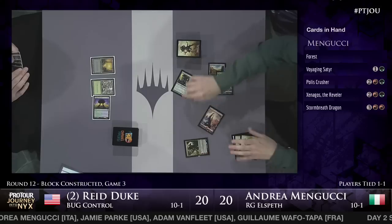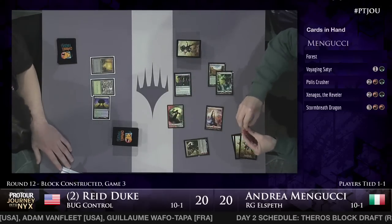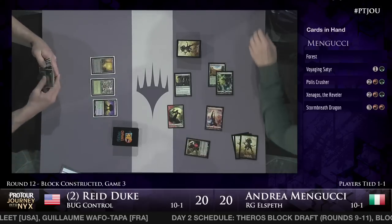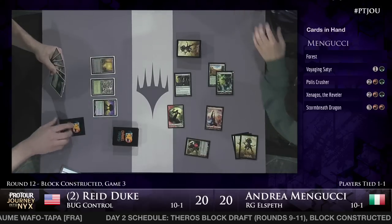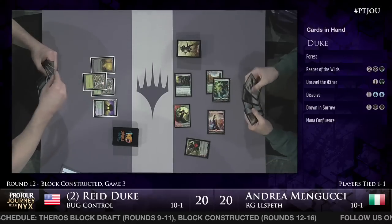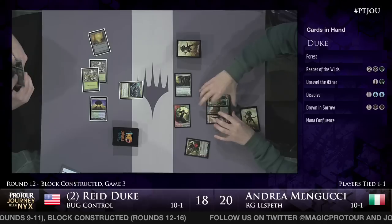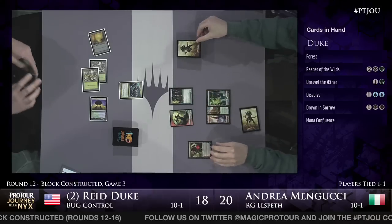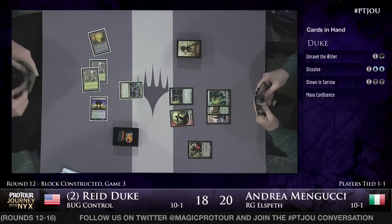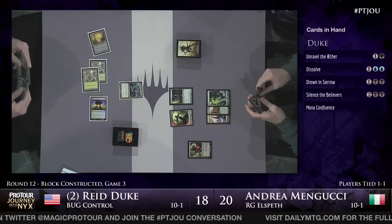And in fact, Xenagos is so powerful here right now because Reid doesn't even have the second black for Hero's Downfall. He happens to have a Mana Confluence in his hand, doesn't have the Downfall, but when you're Mengucci and you know how many temples the bug deck plays, that puts you in an extremely good position. Now with a Satyr that's already hit Reid and Xenagos able to make 2 mana, Mengucci can do some very powerful things this turn. Some interesting stuff going on for Reid Duke here, though.